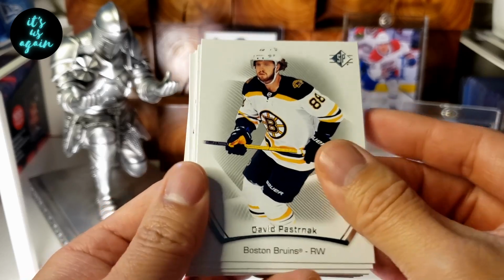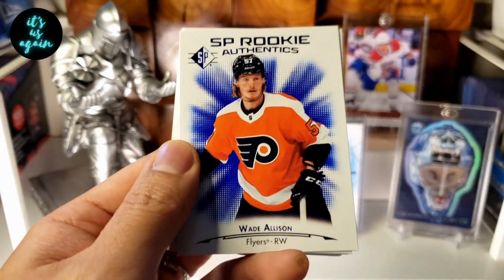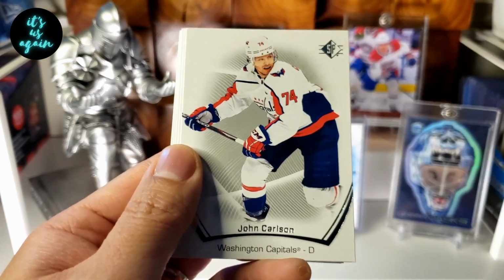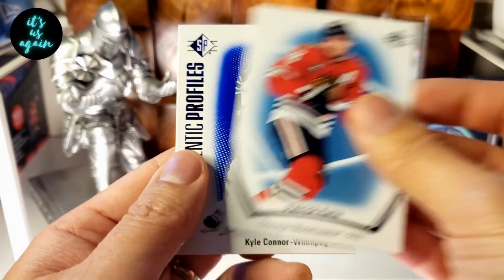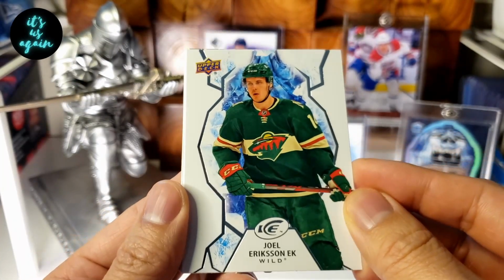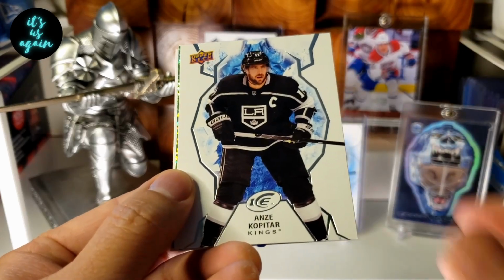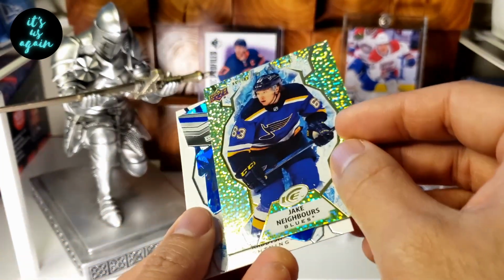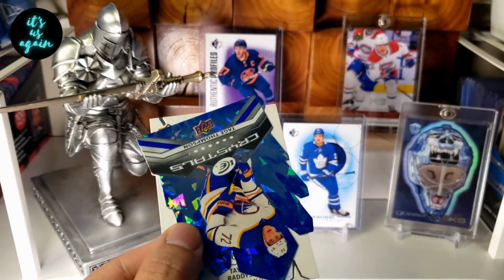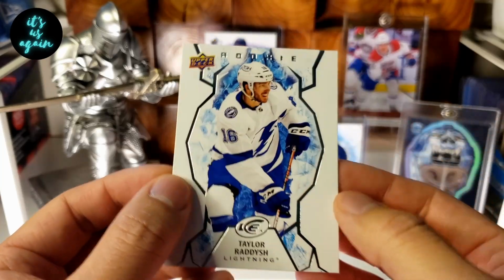All right, with the SP, we got Pasternak, Seguin, Brent Burns, Blue, John Carlson, Wade Allison, SP Rookie Authentics, John Carlson in the base, Draisaitl, Chris Letang, Patrick Kane in the blue, and Authentic Profiles of Kyle Connor. First time seeing these in person, and they look great. Joel Eriksson Ek, John Gibson, Kopitar, green of Jake Neighbors. I don't think these greens are numbered. Behind him, we got Ice Crystals, and not numbered. Ice Crystals, Tage Thompson, and a Taylor Raddysh rookie.